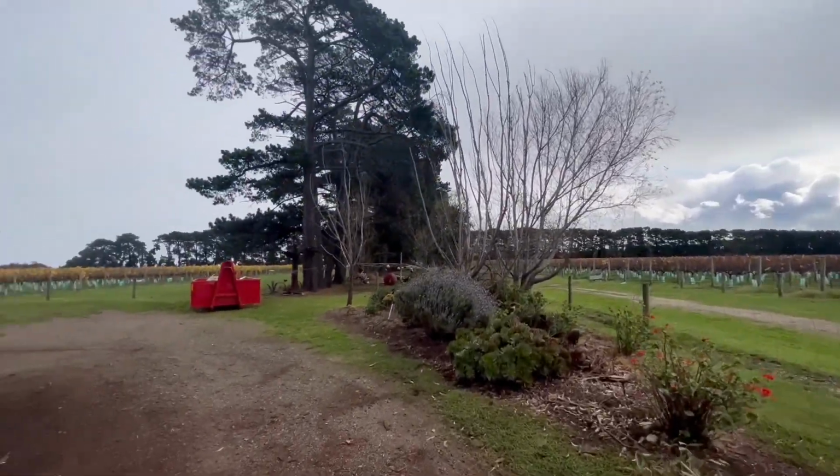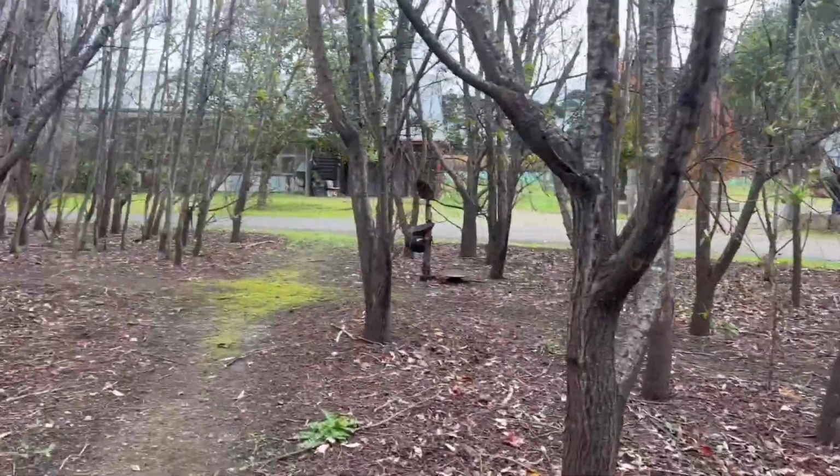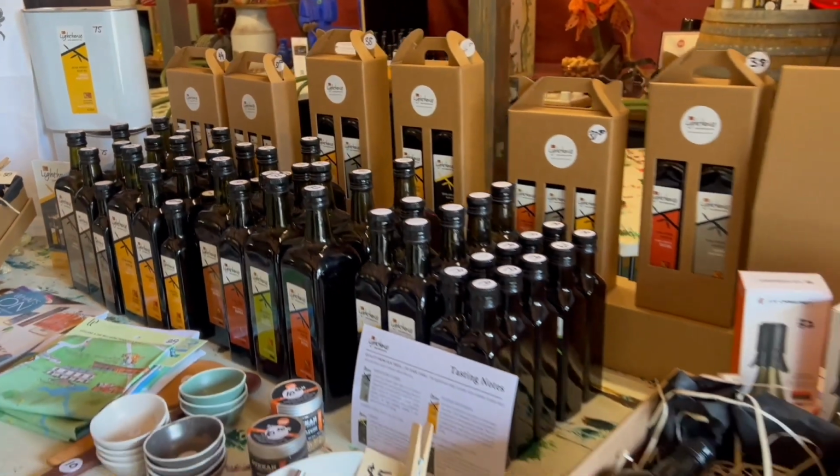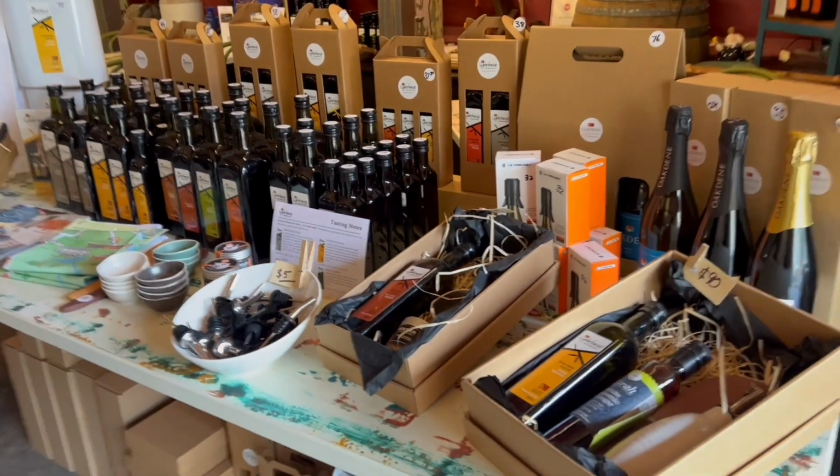After we ate, we took a walk around the winery. We checked it all out. We show you around. And our last stop was the Salad Hall before heading home.